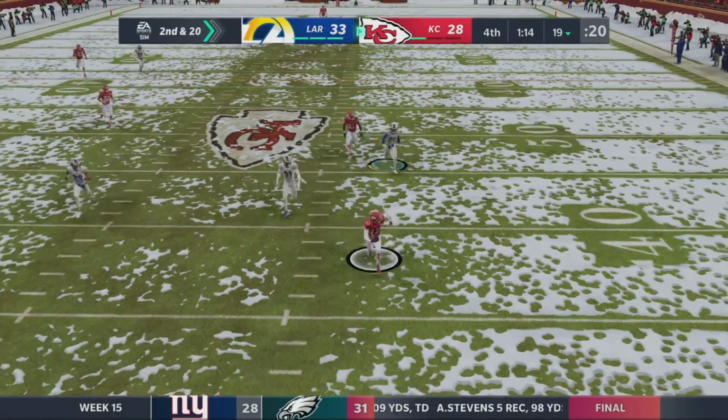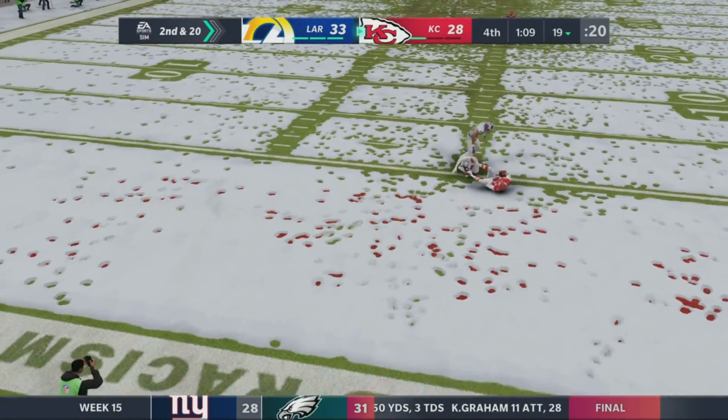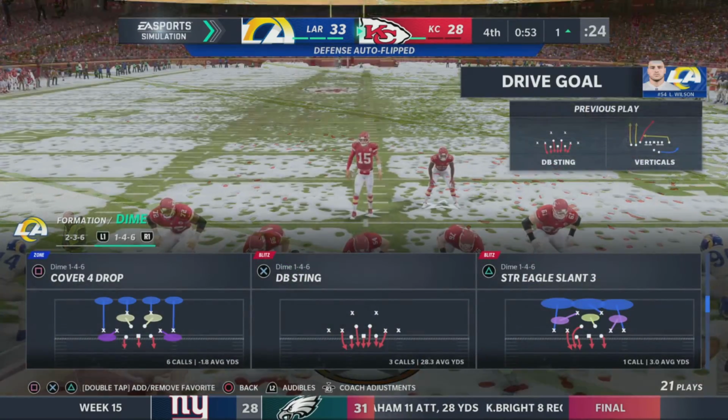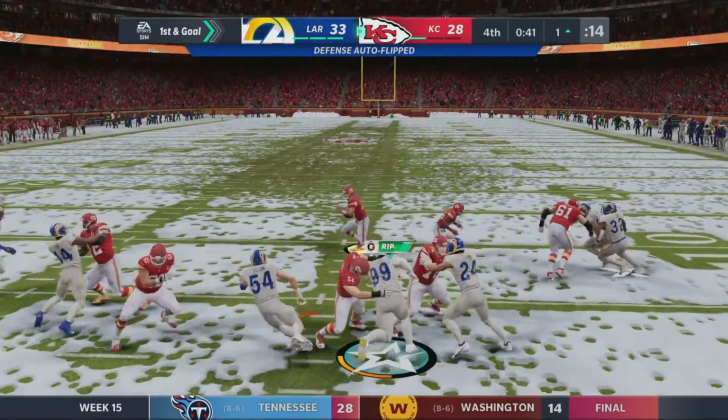This pass going to be caught by Hardman. The 30, 20. And he takes it down deep into enemy territory. A big play there on the catch and run.